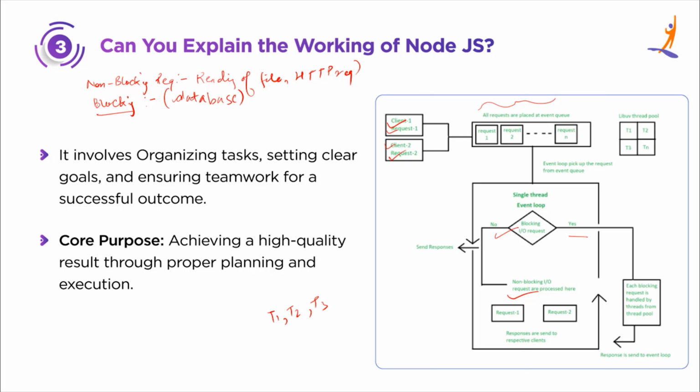For example, suppose there is one client. He sends a request to the database. The thread pool processes the query in the background and sends the result back to the event loop, and then the response will be sent. So this is how Node.js functions in the background, and the core purpose is achieving a high quality result through proper planning and execution.